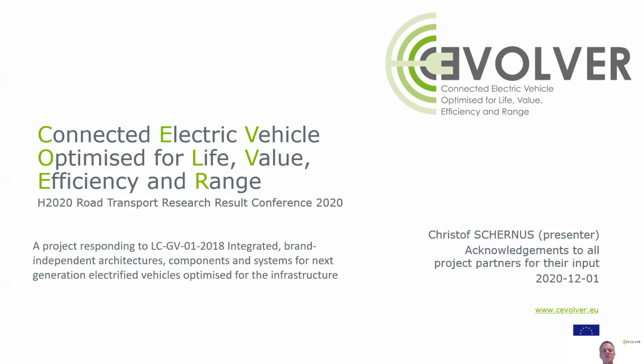Our project acronym CVOLVA stands for Connected Electric Vehicle Optimized for Life, Value, Efficiency, and Range. And our project responds to the first topic of the 2018 Green Vehicle Call, Integrated, Brand-Independent Architectures, Components, and Systems for next-generation electrified vehicles optimized for the infrastructure.